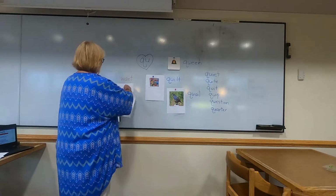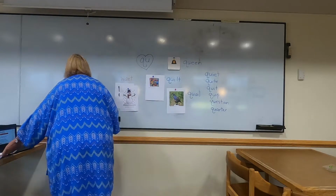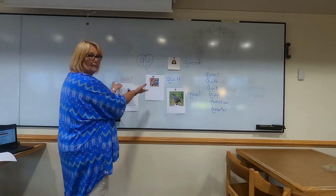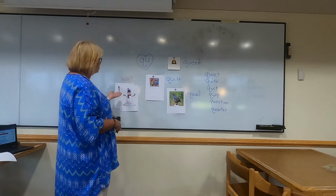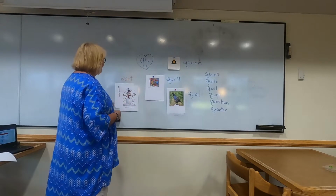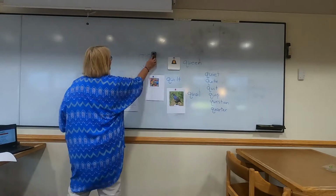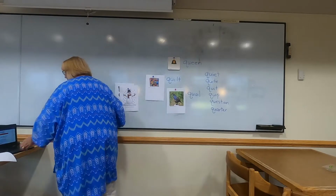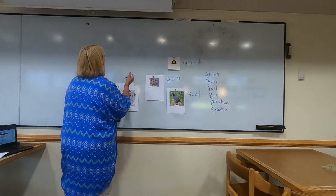Let's try this one. Oh, this is pretty cool. This is a snowman. Snow and man make up the word snowman. Snow and man make up snowman. Let's see if we can come up with some more compound words. I'm going to put the words that we just saw the pictures of up here.